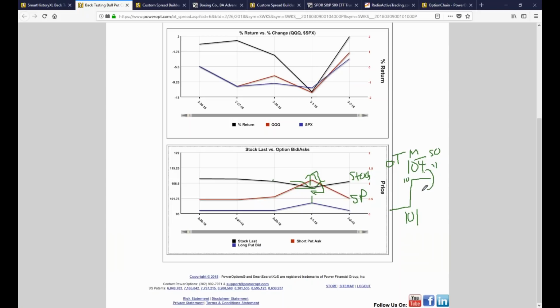But one adjustment is I might have just rolled this down. It would have cost me a debit, but I still might have been able to be at a profit, a much smaller profit, but now at the 102 or maybe the 103 strike, a little bit more breadth on the position.